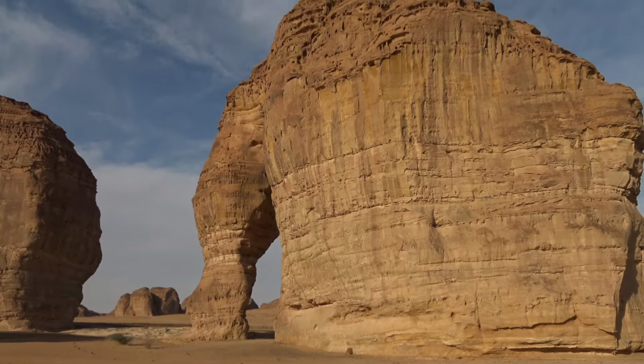Now, forgive the cliche, but it is much, much bigger than I'd imagined from photographs. And from this angle, it does actually look like an elephant. You can even see the eye.